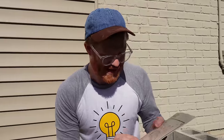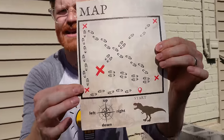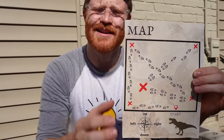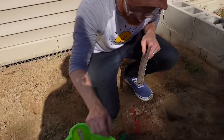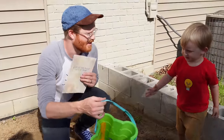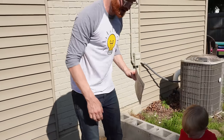Okay, let's take a look at our map. We're right here now, and we need to get right here. It looks like we need to go 7 steps up. So, let's put our dinosaurs in the bucket. Bennett, do you want to hold the bucket? Yeah. Okay, we got to take 7 steps. Ready?